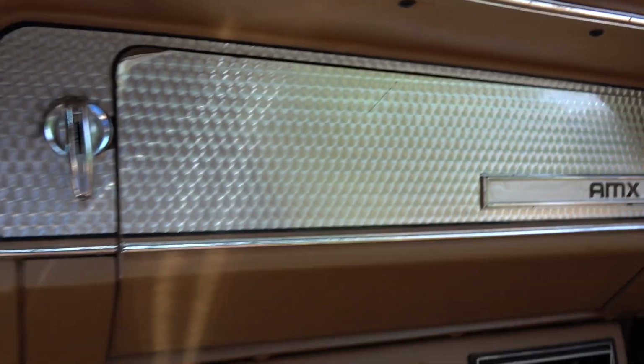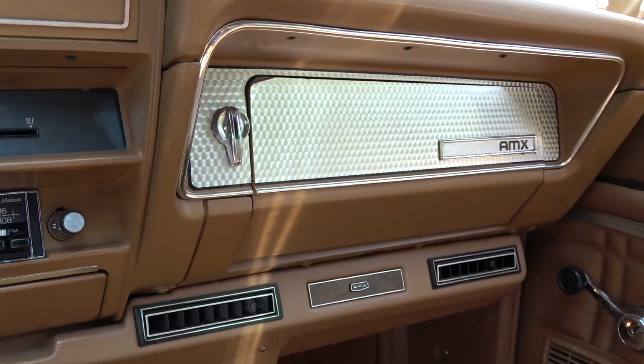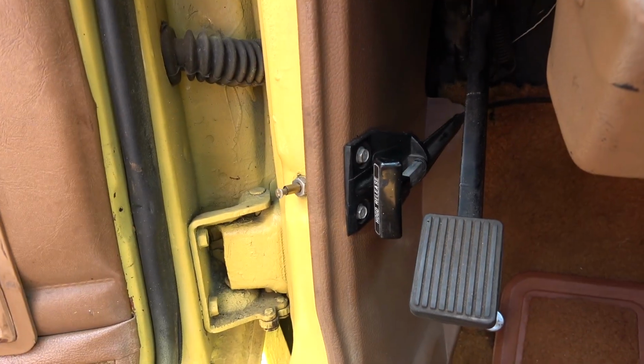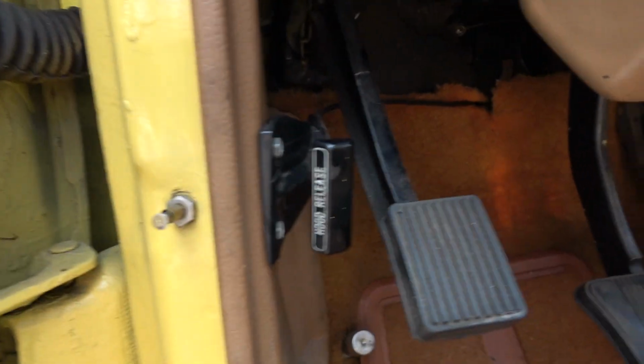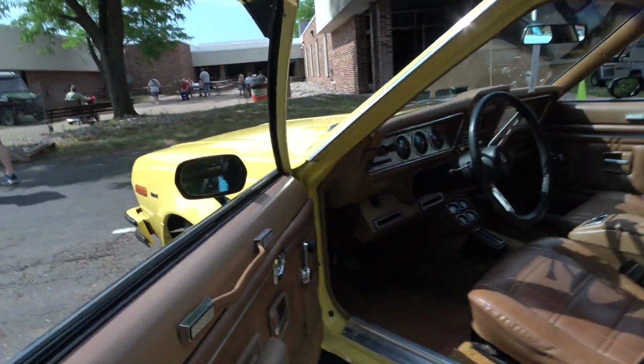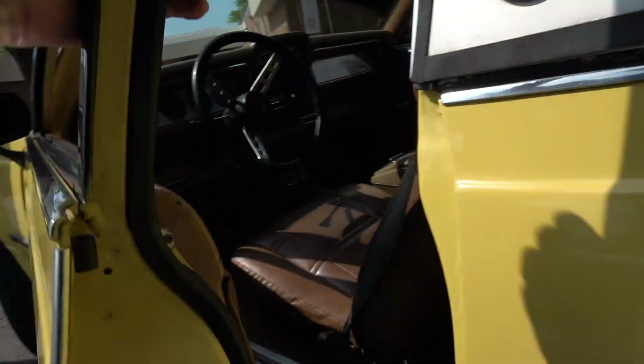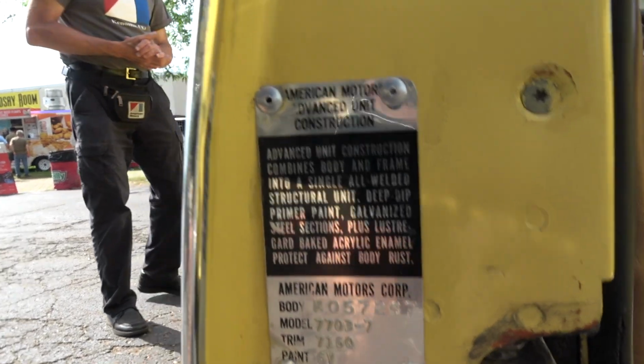Wow. And it does have a very rare inside hood release also too. Most of the Hornets did not come with ones, but for some reason I did have an inside hood release on mine when I got it. Let's take a look under the hood, shall we? Let me take a look one more spot here before I miss that right there.